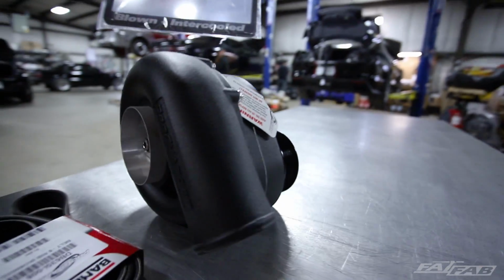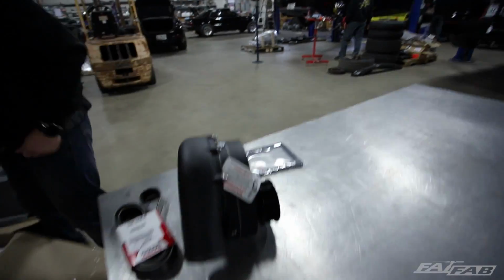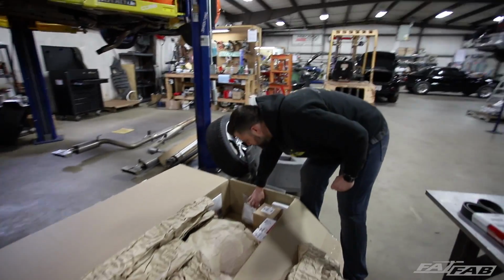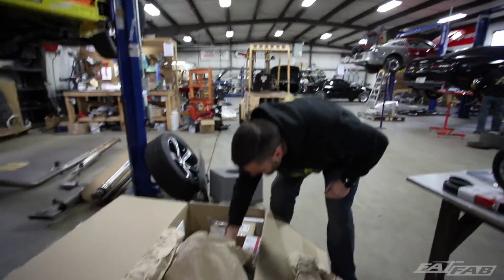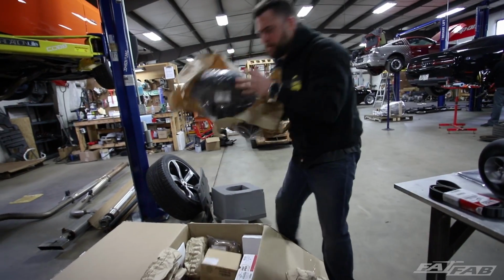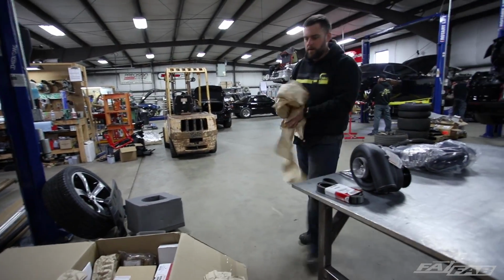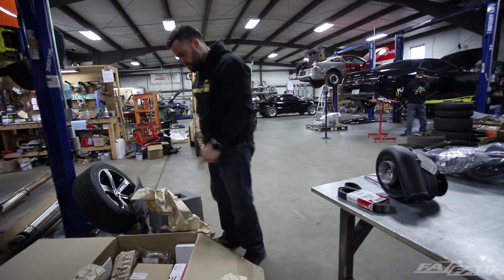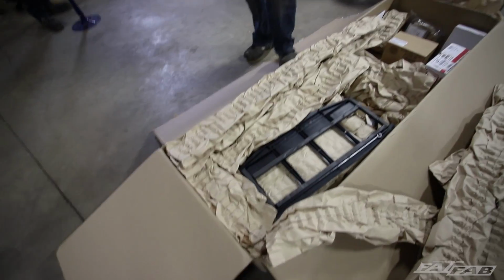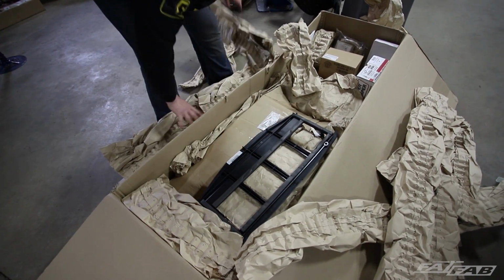Somebody's about to get blown. Oh man, look at that. And intercooled. Never been intercooled. Giggity. And a bunch of couplers. Where's my intake manifold? Box and everything? No, there's another box over here, but it's pretty light. Yeah, it wasn't that heavy though. I think it's in here. There it is.